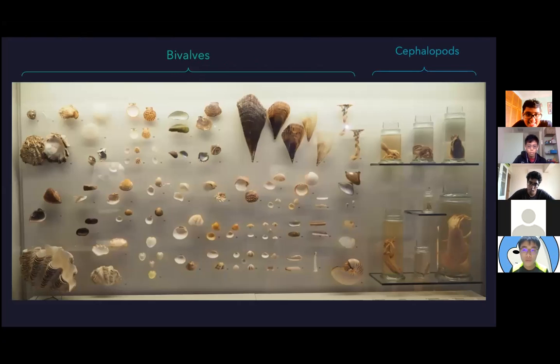Actually for mollusks, there are three classes. We can see the bivalves here, and the cephalopods, and there's one more, which is the gastropoda, but that one's for the other slide. I'll talk about the bivalves first. The reason why it's called bivalves is because bi means two, and valves refers to the valves of your shell. So you have two shells, and it is bilaterally symmetrical.